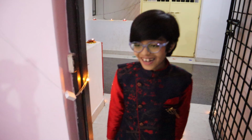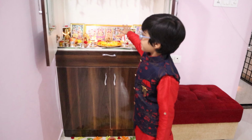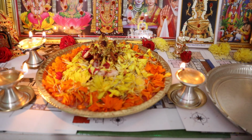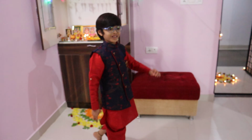Come over here. This is also one rangoli, but it's a half circle. This rangoli is next to God's cabinet. And see the God cabinet. Here it's Lakshmi Devata. We decorated the balcony with colorful lights. And now I'm going to show some crackers.